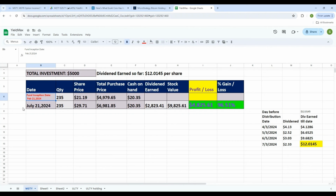Since the fund has only been around for 5 months, if you look at April, May, June, July, you made almost $12 in total dividends. Say $4 in April, 2.5 in May, $3 in June, and 2.23 in July. So the total dividend paid was $12 per share. Since you own 235 shares, the total dividend paid was 2,823. The current price is $29.71. Since you own 235 shares, the current value of the shares you own is almost $7,000.